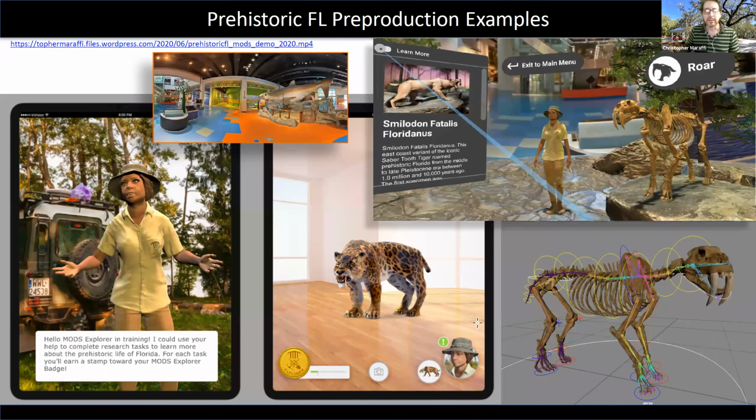So this is some of the imagery from the museum project, and we took 360 video there, and are creating a prehistoric Florida with a Smilodon or a saber-toothed tiger, and we have some examples of that. I'll play a little bit of this now.